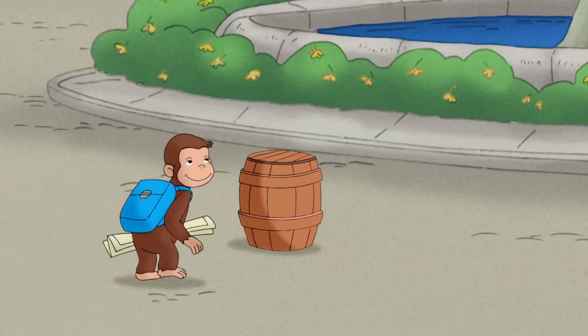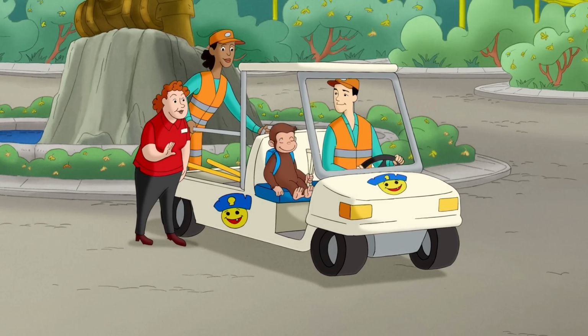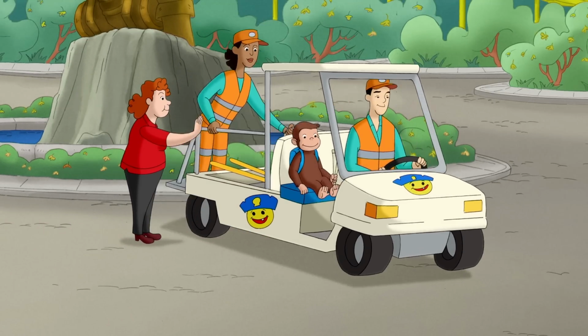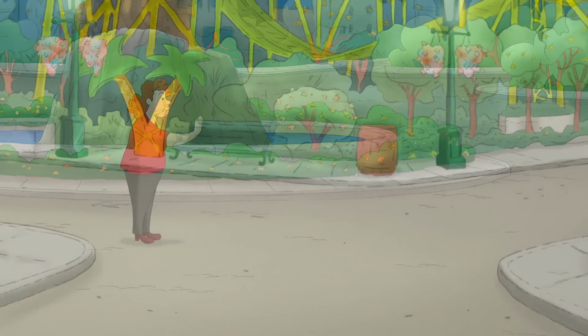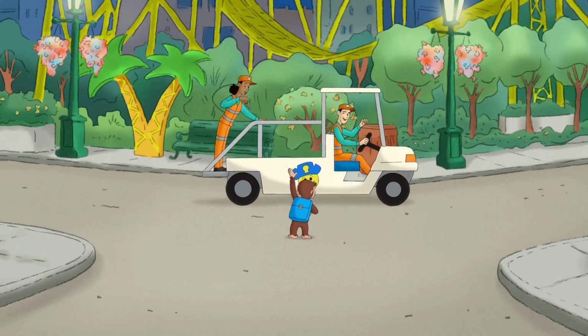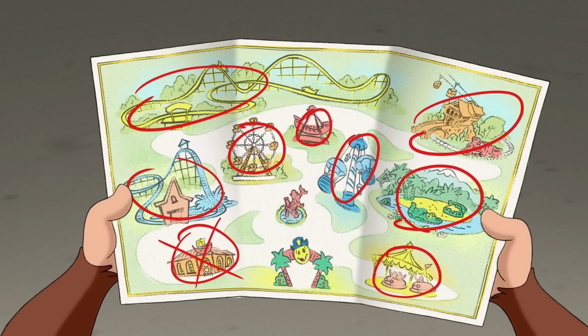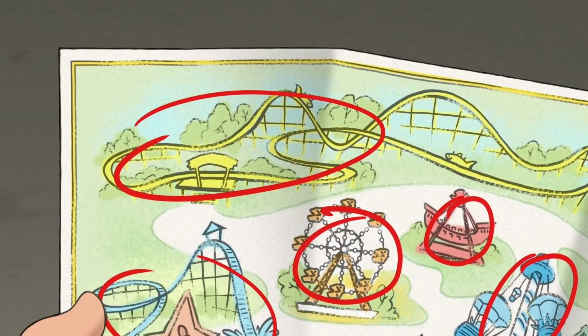Ready to roll? I hope you find your Petey. But Petey wasn't to be found. At least not on the streets. It was time for George to search the rides. First up, the roller coaster.